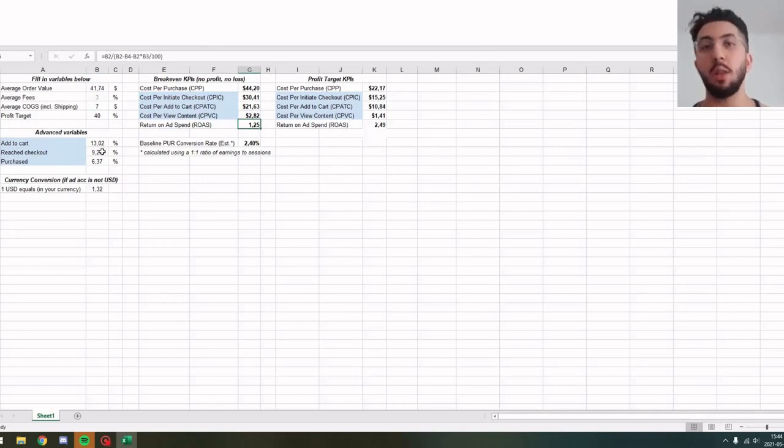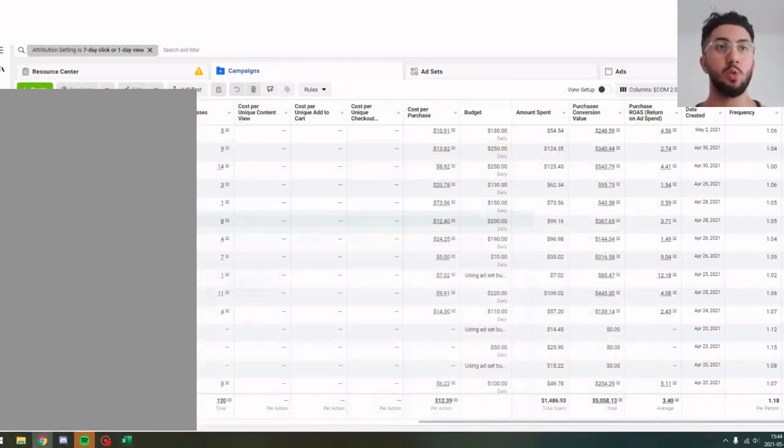You can only put this in when you have past data, and this is not accurate because it's last week's data. So yeah, guys, this is not accurate anymore. But we only need this one, this one, this one, and this one. As you can see, my break-even ROAS is 1.25. My ROAS for 40% profit is 2.49, guys. Today I'm at 3.40, so I'm at 60% profit at the moment, only today.